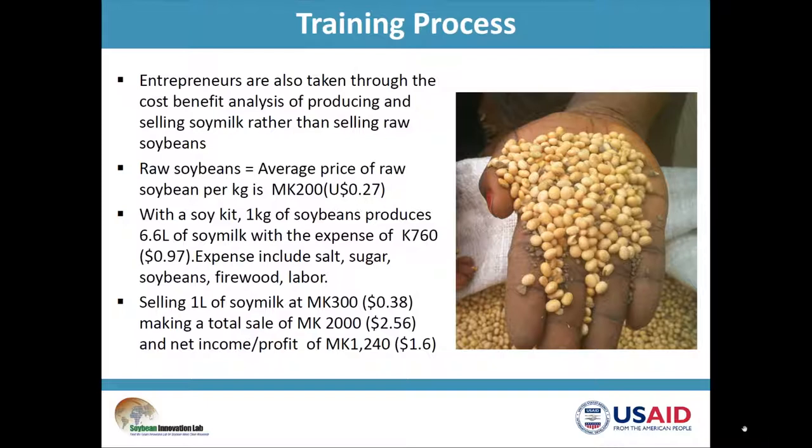For example, 1 kg of soybeans is sold at $0.27, which is equivalent to 200 Malawi kwacha. While when they process the same 1 kg of soybeans into soy milk, they produce 6.6 liters of soy milk, at a cost of 760 Malawi kwacha, which is equivalent to $0.97. And these expenses include salt, sugar, soybeans, firewood, and even labor.